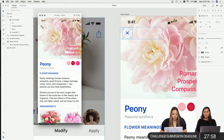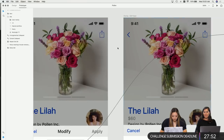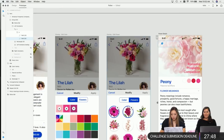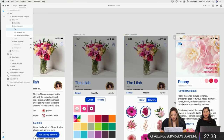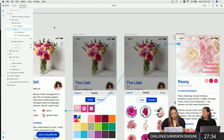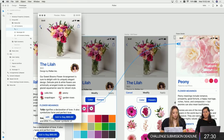Cool. Okay, let's check the X. Nope, I didn't wire it up. You can actually get stock icons from Adobe Stock as well. They have tons of resources and templates.